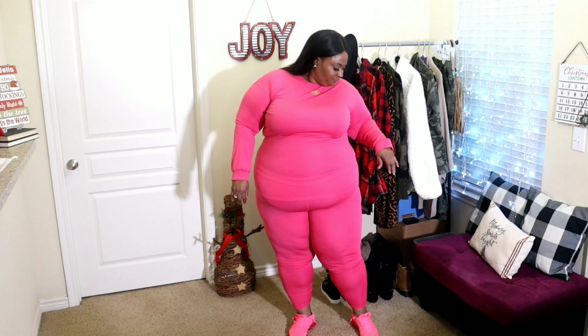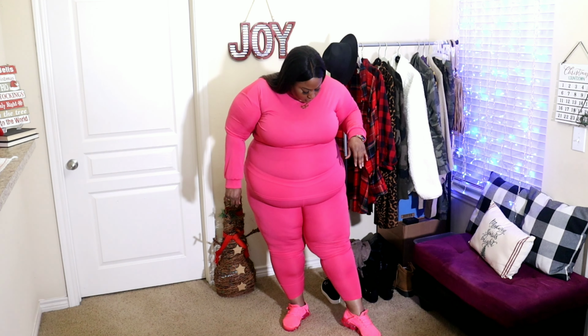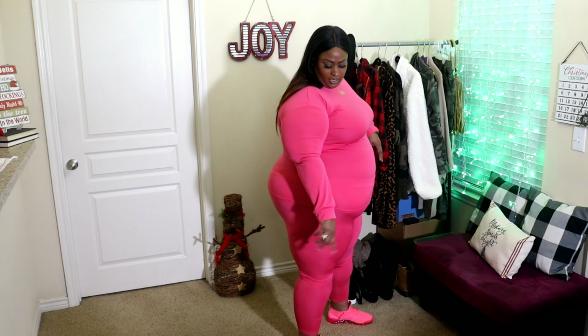I like this color pink, and I think it goes really well with the shoes too. What y'all think? Because the shoe is hot pink and neon. It's three types of pink. The swoosh is one color, the knit is one color, and then the bottom of the shoe is almost matching the color of the set. So, what y'all think?